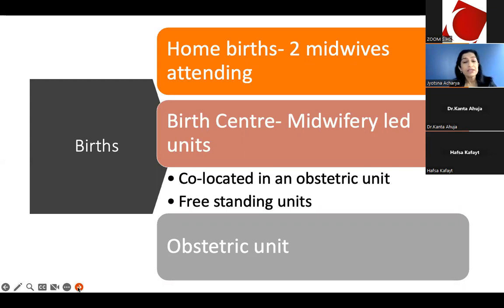But there are some freestanding units which are within half an hour distance from the main hospital or main obstetric unit. And if they need any more support, they are transferred via ambulance. And then we are talking about the obstetric unit or the delivery suite or the labor ward, which is manned by, again, midwives who are looking after these women when they are in. So each woman gets a room, a labor ward room, when they are laboring. And each woman is looked after by a midwife.